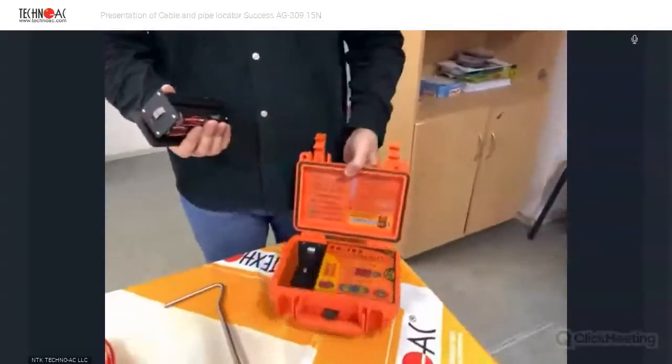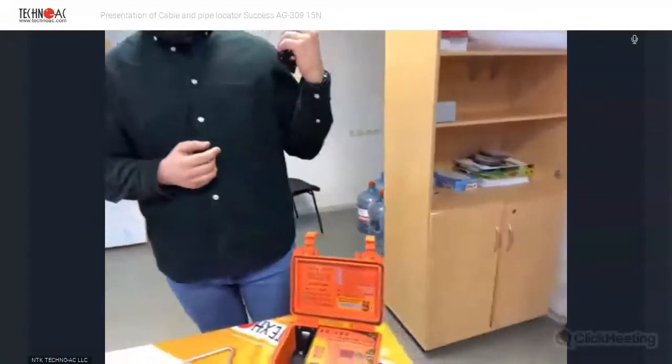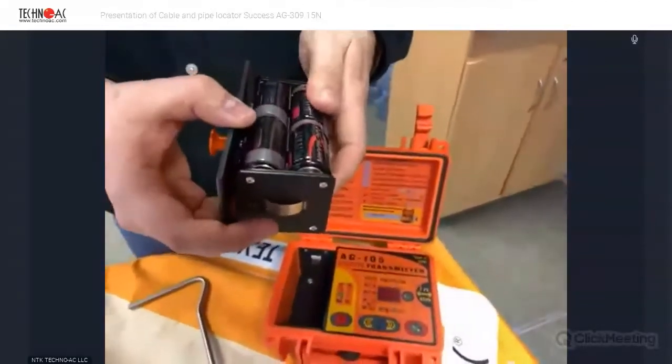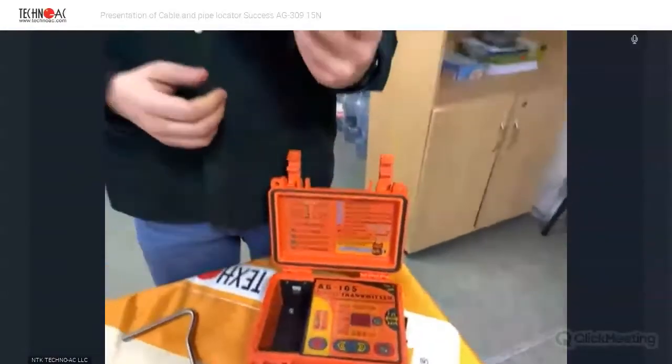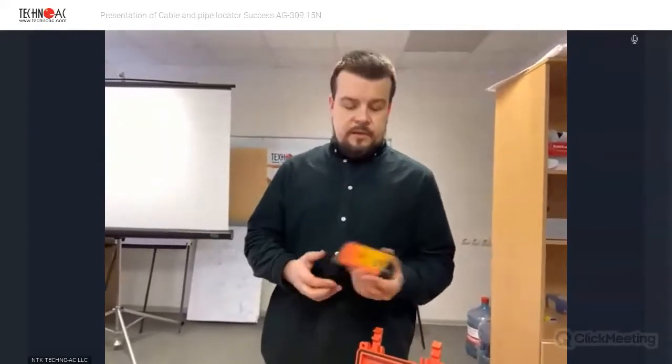You can see that this is a portable transmitting device, which is very light. As I told you, it weighs only 2.5 kilograms with batteries, and it is powered by 8 alkaline D-cell batteries. You need 8 of them. As a basic supply, we supply alkaline batteries, but optionally you can request accumulators. You will have to remove them from the holder in order to charge them, but this option is available.